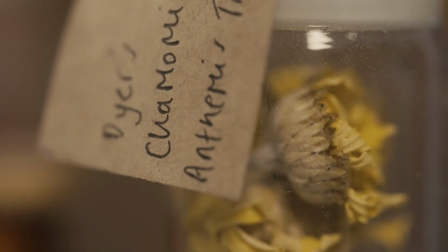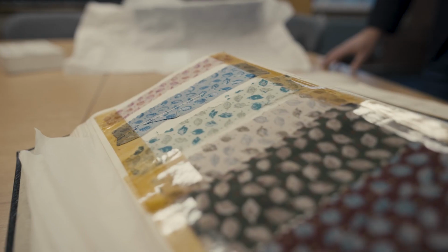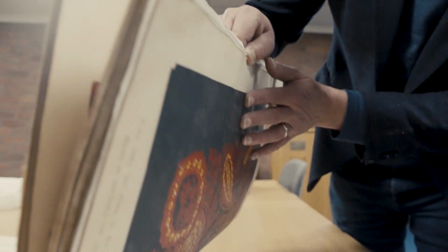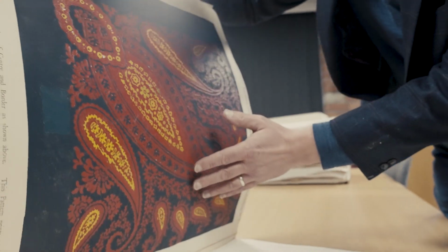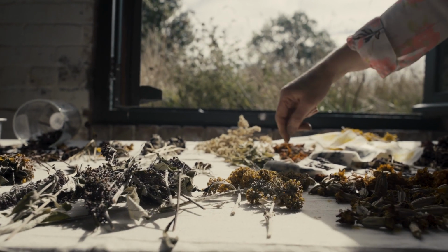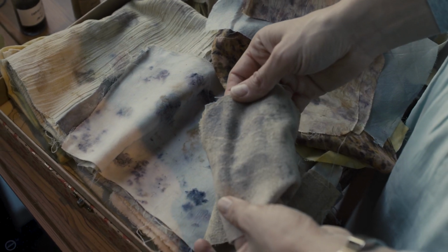Natural dyes were used for centuries. The history books tell us that dyed fabrics from the United Kingdom, from England, made their way all the way to the Silk Road in Damascus. These things were prized. The knowledge that these dyers had was important and was prized by people around the globe.